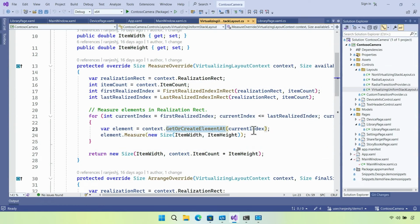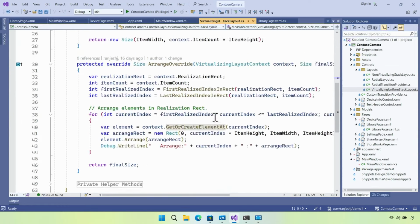And when you want an element for that index, you ask the context, hey, give me the container for that. And if you ask for it, it's kept alive. If you don't ask for it, it gets recycled. So it's as simple as that, right? From a layout author perspective, it's really simple to write something like this, and that's it.